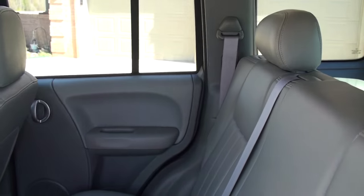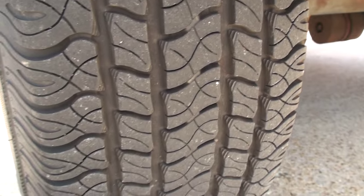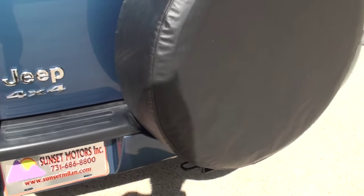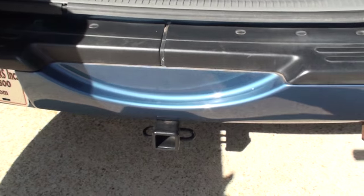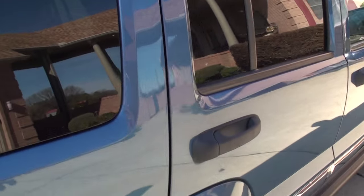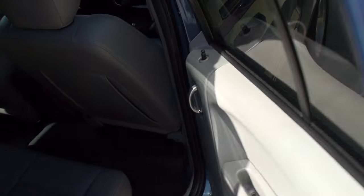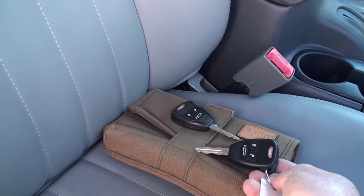It's got a roomy back seat. The back seat lays down forward for some extra cargo space. Got nice wheels. Plenty of cargo space. Got the cargo cover. Seat laid down forward. There's your receiver for towing. Got a power seat on the passenger side also. There's your extra key.